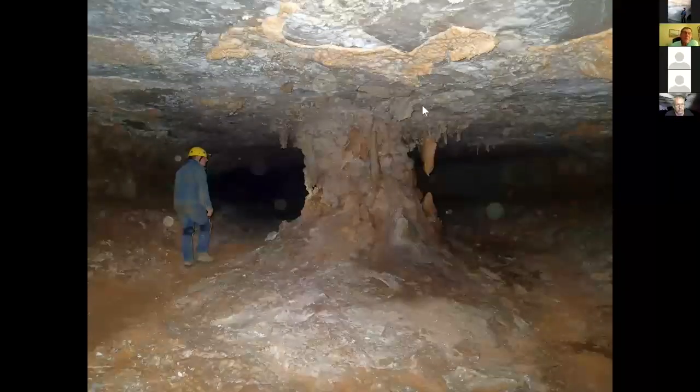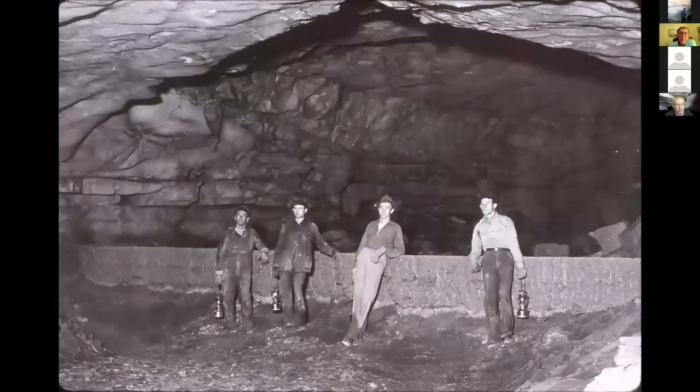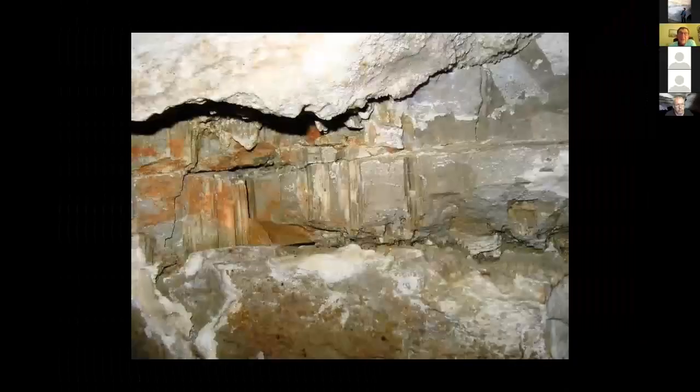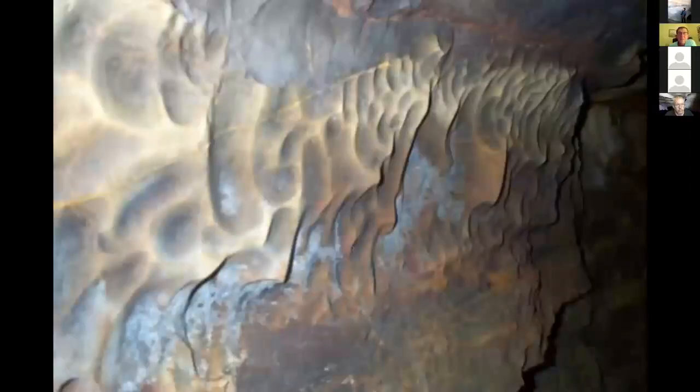Columns, this Old Granddad, up in Turner Avenue. This interesting one has gypsum on one side and several forms of calcite on the other. Rimstone dam. This is some of the early, these are the Hunt brothers, early explorers of Mammoth Cave. And there's this giant rimstone dam down in a passage called New Discovery. Styrolites. So studying Mammoth Cave, any kind of geology, karst geology, morphology is represented in Mammoth Cave and has something to show for it.